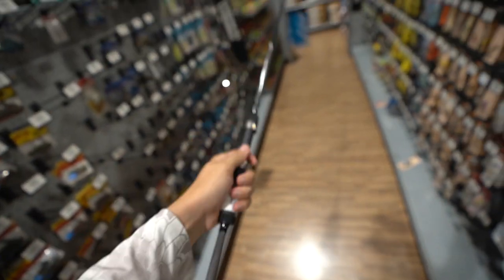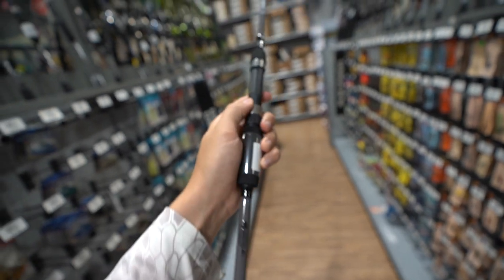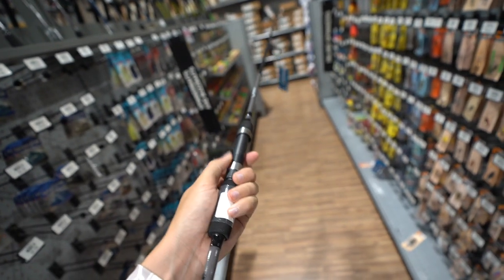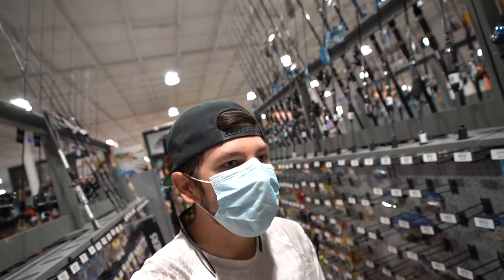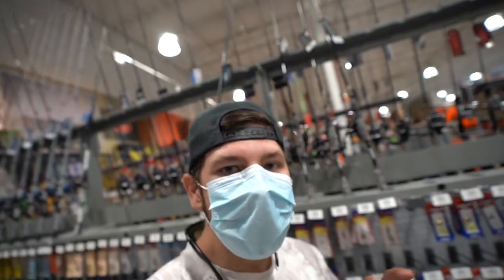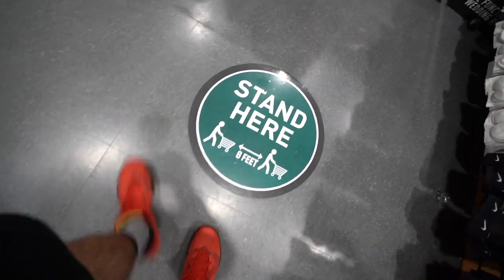This thing's actually pretty sick. Feels decent. I mean, it doesn't feel like a $300 rod, but I've never actually used Jawbone gear before. So this is gonna be the rod that we use today. $20 too, so that's honestly not bad. We still have $80 more in the budget. Let's get out of here. Let's get to the next store before I spend way too much time in here.